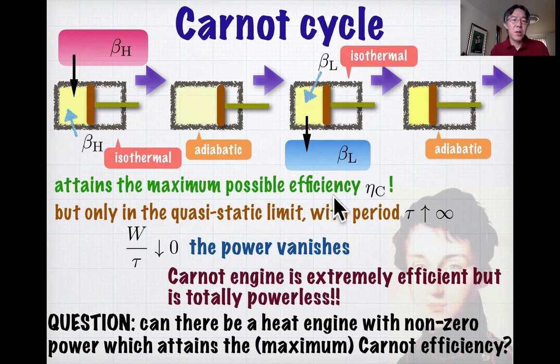This is quite nice. It has a very high efficiency. But the trick to get this high efficiency is that you use a quasi-static process. It means you do it very slowly, infinitesimally slowly. So the ideal Carnot cycle is realized only in the limit where the period becomes infinitely large. That means since W, the work, is finite, W over tau should vanish in this limit. So the power is basically 0. The Carnot engine is extremely efficient. It has the maximal possible efficiency that is allowed in this world, but it's totally powerless. Okay. So this observation leads us to a fundamental question.